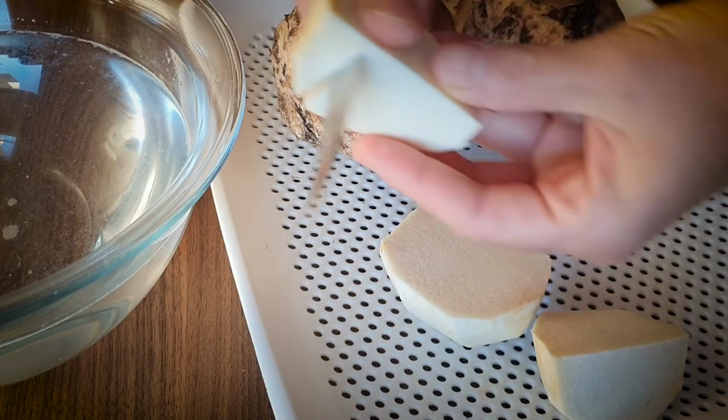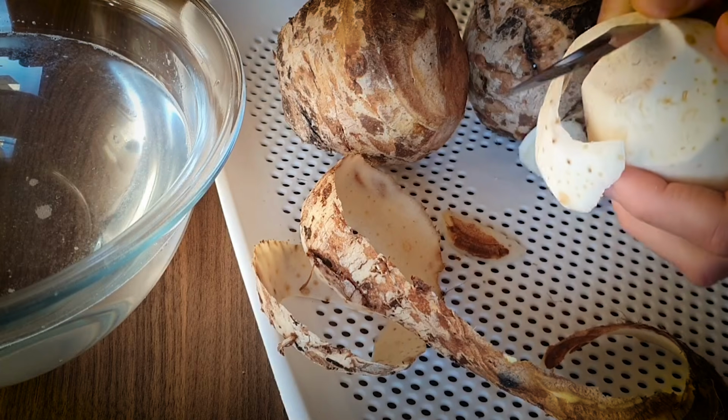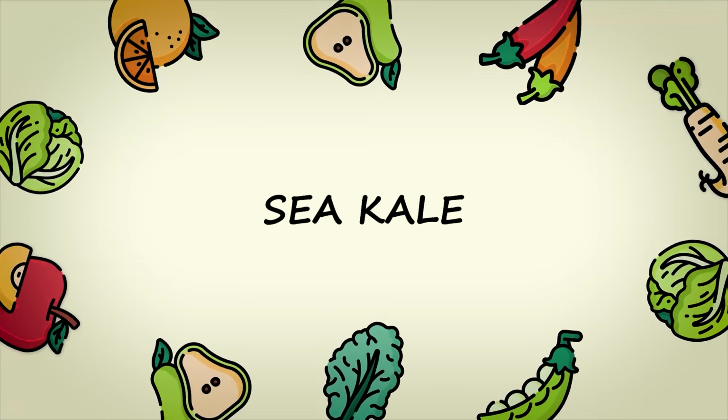But the entire process, from growing these massive plants to carefully processing the corms to avoid poisoning yourself, seemed like an extraordinary effort for a vegetable that most Americans had never heard of. Sea kale.